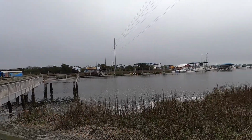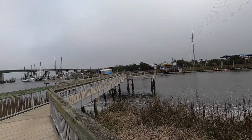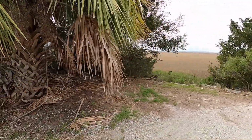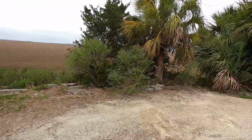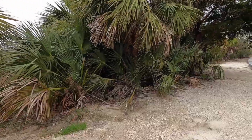All right, here you go. A little bit of the inland waterway. And the bridge onto Tybee. We're heading across Tybee next. I was just walking along here because they had these houses people built with reeds and different things for the cats, to see if I see any cats, but I'm not seeing any.